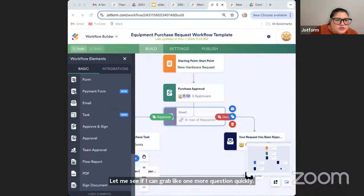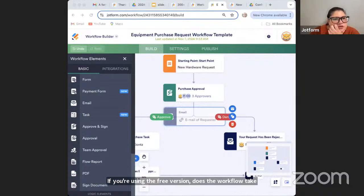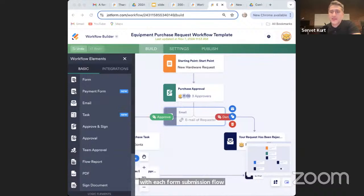Oh my gosh. If you're using the free version, does the workflow take away from the forms that you get with the free version? It works that way. With each form submission, the flow gets triggered, and that counts as a form submission. So yes, it is affecting your limits. We count each flow trigger as one submission because it starts with the form submission.